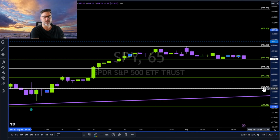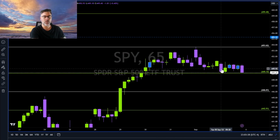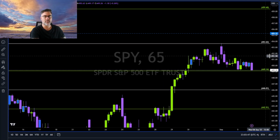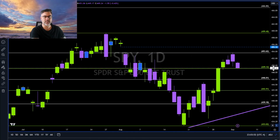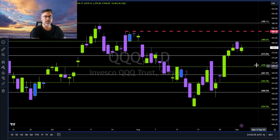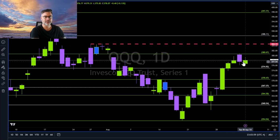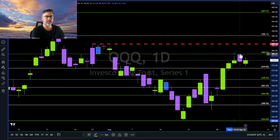If we zoom in to the 65 minutes time frame, we can clearly see 6 candles moving sideways, 449 to the downside, 450, 451 to the upside. When market is in a sideways move, it means market is in indecision. Indecision, we cannot decide.